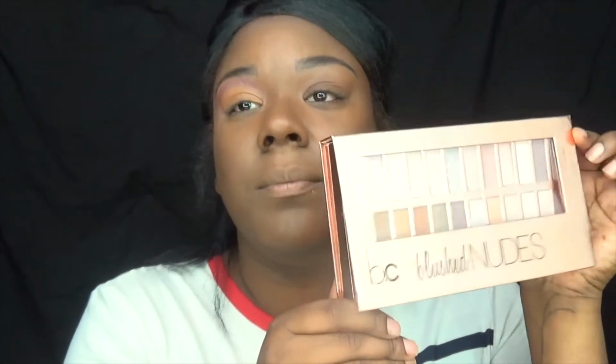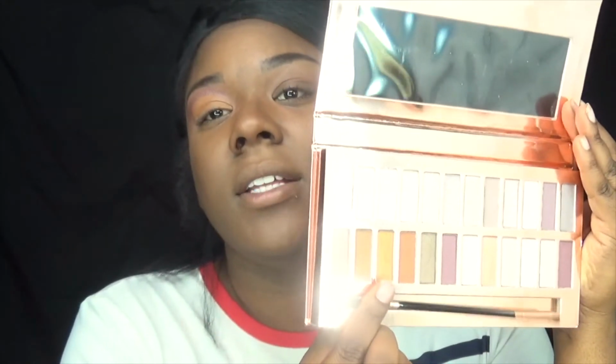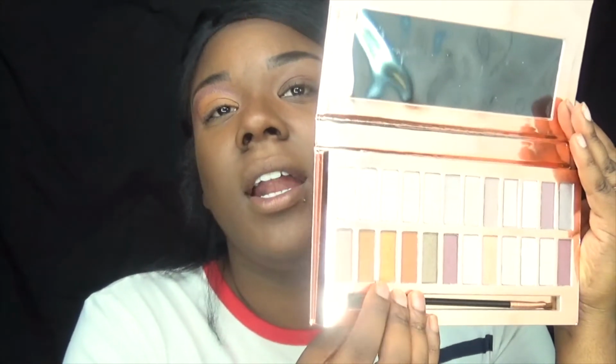Now that I've cut my crease, I'm going to go into this Beauty Concepts Blushed Nudes palette, and I'm going to go in with this gold right here. It's very, very golden, and I'm just going to pop that in the center of my lid, and I'm going to use this smudged brush from e.l.f.